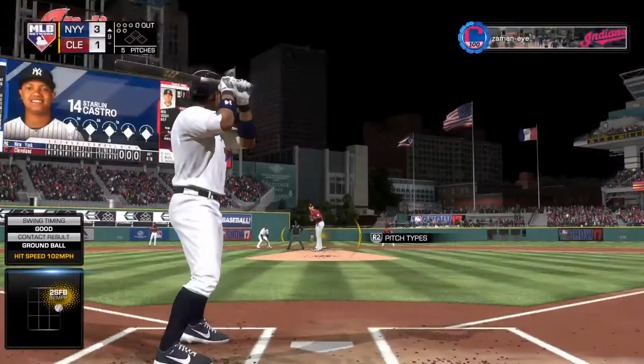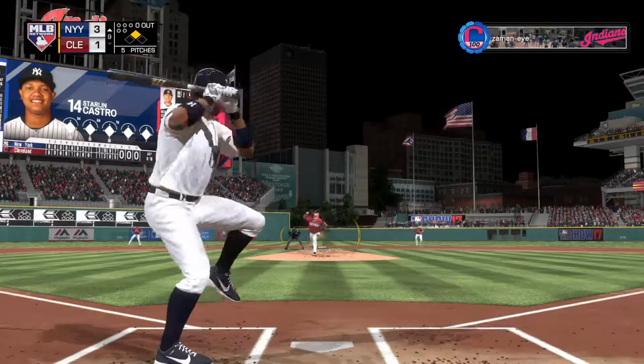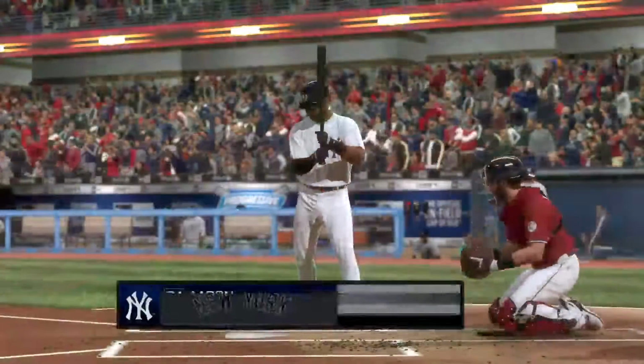Starlin Castro bats here with a double and a triple on his line in this one. Here comes the first pitch. Slapped hard the opposite way. And it's not in time as he's in well ahead of the throw.